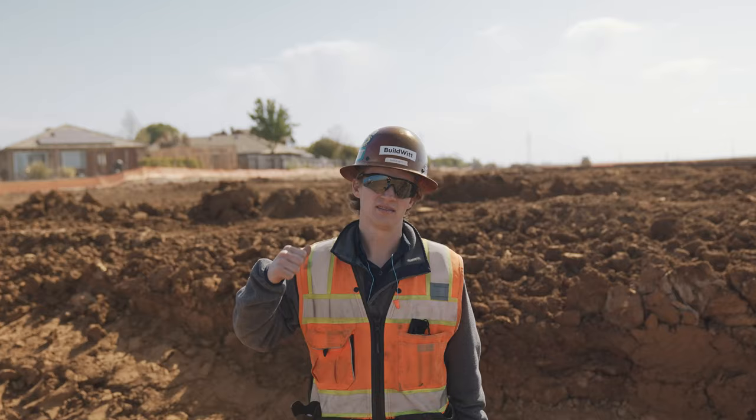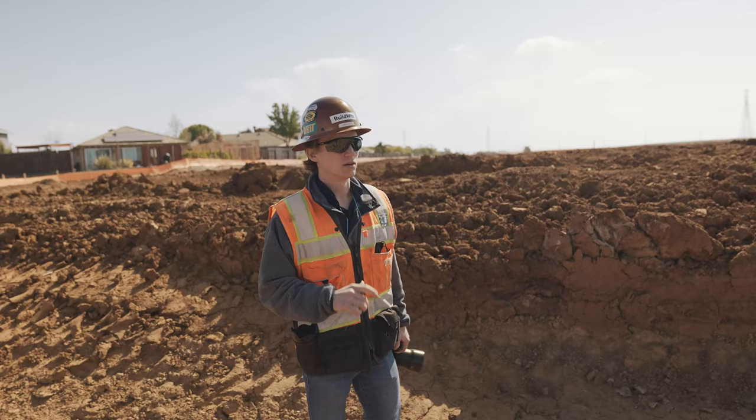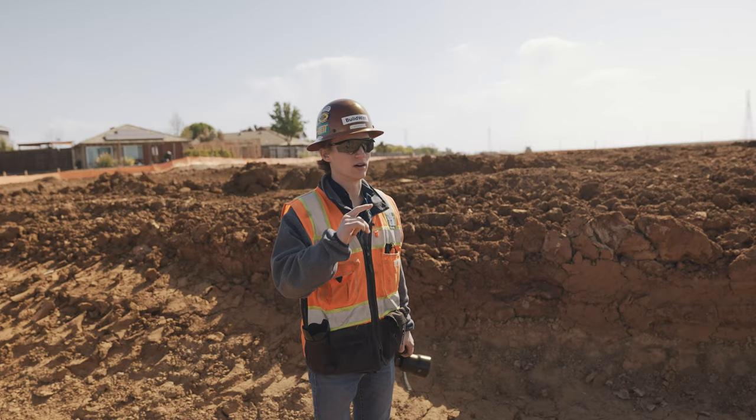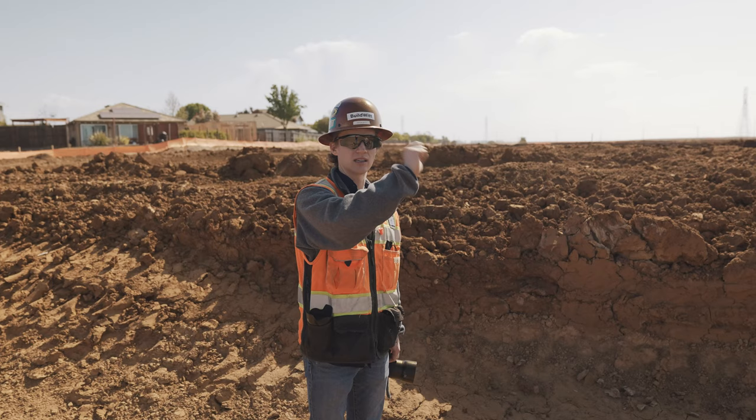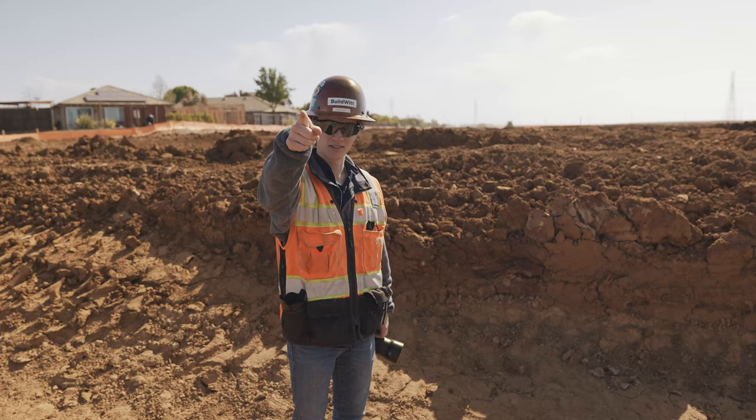These are 657 push-pull scrapers, twin engine, engine in the front, engine in the back. While the first one's loading, the second one's pushing it. Once the first one's done, it picks up the can and pulls the second one through the cut as it loads itself. Matt will get some footage of that so you can see what the hell I'm talking about.